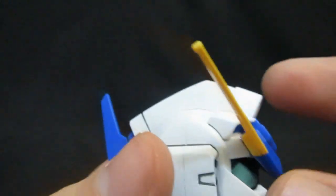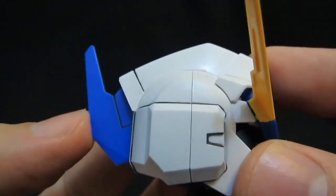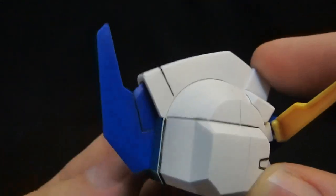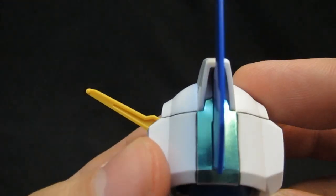I probably say this every SD review, but BB Senshis are going to live or die, I figure, based on their head sculpt. And the Age FX doesn't really disappoint, you're just going to have some choices when you're putting it all together. First of all, lining opportunities, I could have put some more up there. Back here you're going to have this green seal, which is going to look alright.